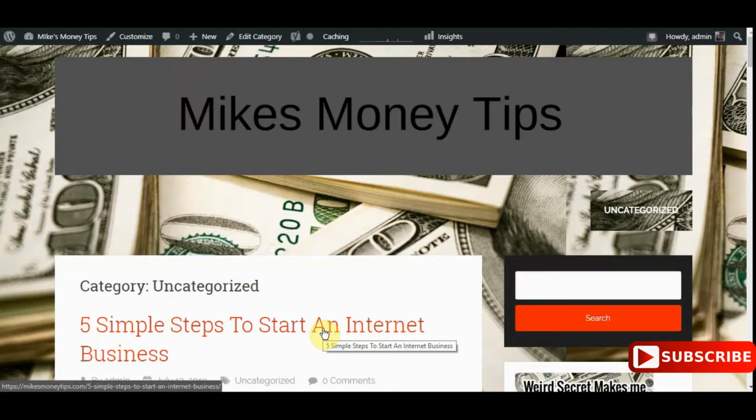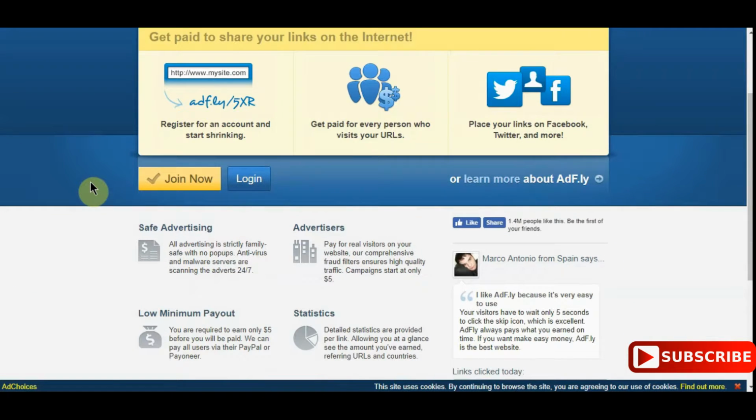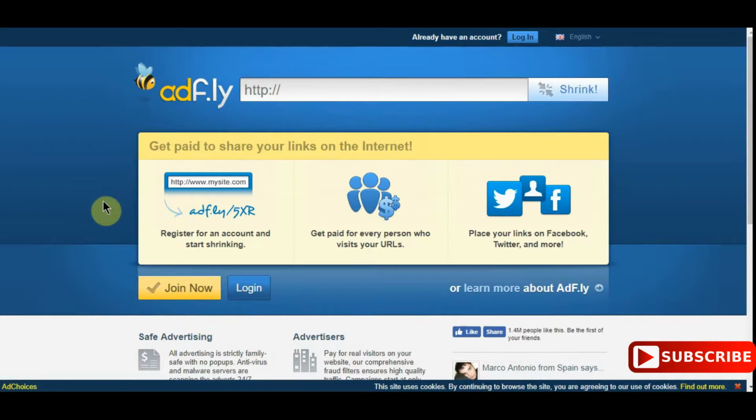So without further ado, let's get started with this right here, because I've kind of showed you something like this before, but this one pays a little better. Well, let's just go to the website and I'll show you. It's Adfly. It's another shortener software that will pay you for every time somebody clicks on it and plays the ad before wherever you want them to go.